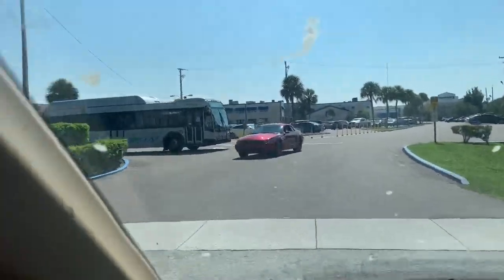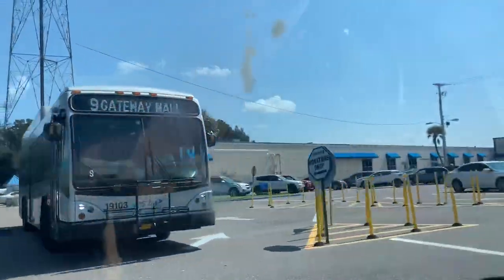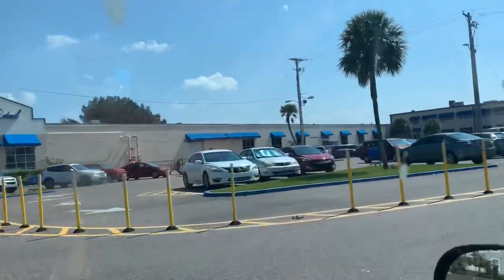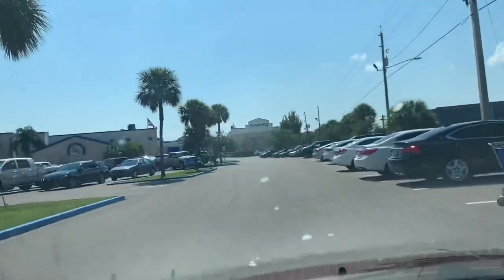Yo, look at the size of this place. You've entered the parking lot for your destination. Thank you, Siri. A Goodwill retail, a donation center, an outlet, a business center, a connection center. Let's go!